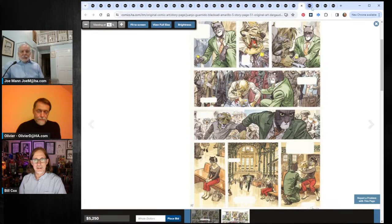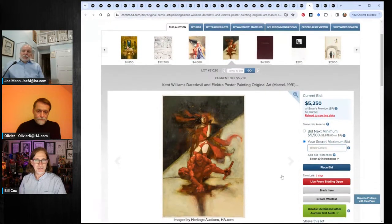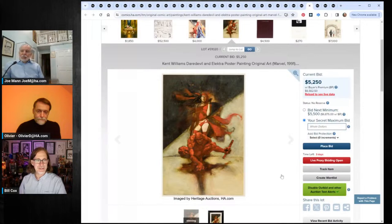Let's see here. A Kent Williams piece. I've seen this piece before. It's very beautiful. I can't say I've seen it in person, but Kent Williams is somebody whose style I've always kind of gravitated to. It's wonderful seeing a fine art style within our comics medium, right? And Kent Williams.